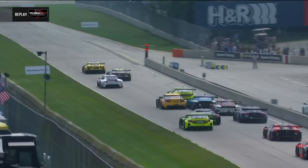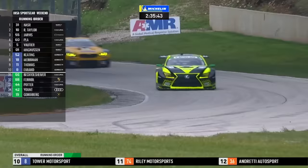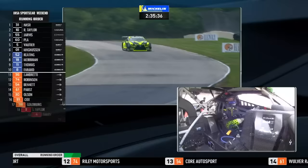That is a massive blow to the Lexus. That is going to cost him a delta of around about 40 seconds down the pit lane. That's the transit time, but he also will lose time slowing down.